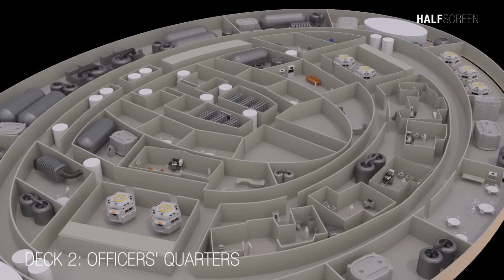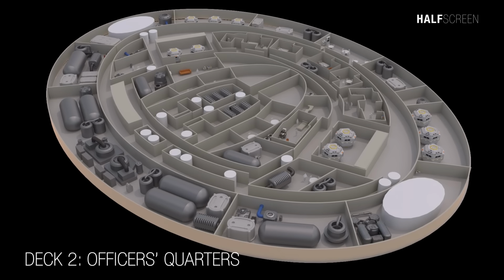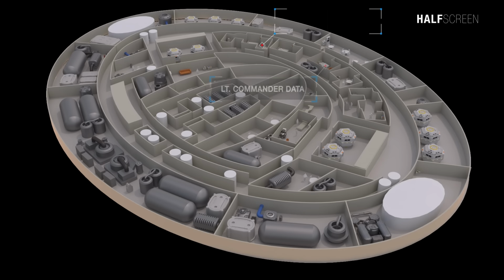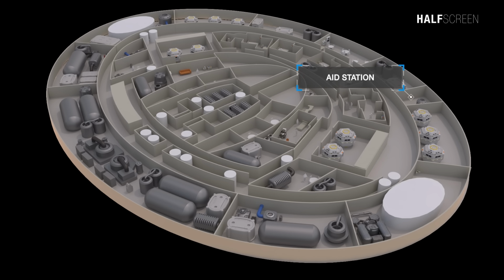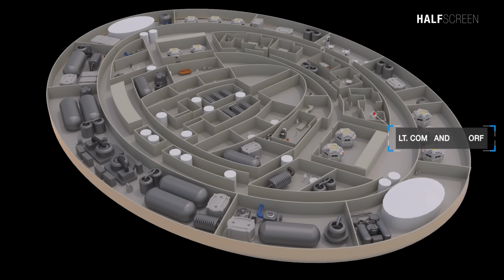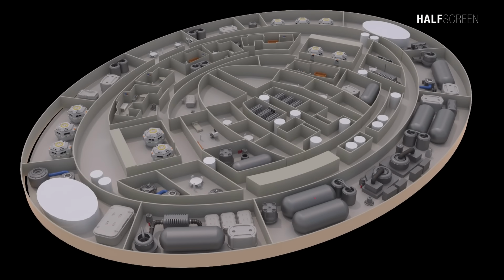Deck 2 was dedicated to the officers' quarters, providing accommodation for various personnel. The first set of quarters belonged to Lieutenant Commander Data and Lieutenant Commander LaForge. Adjacent to them was the crew lounge and aid station. In addition to those quarters, Lieutenant Commander Worf had his own designated living space. Deck 2 also housed important facilities such as the atmosphere system and environmental systems monitoring, ensuring the regulation of air quality throughout the area.